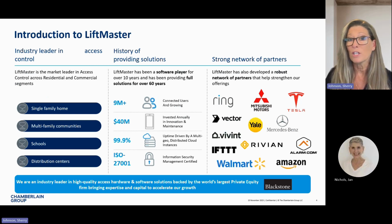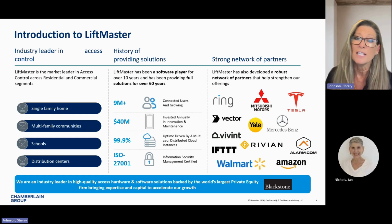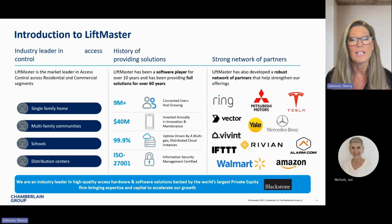Many may historically know us for garage door openers, but we have a long legacy of being a market leader in access control for not only residential applications, but also commercial segments for multifamily communities, schools, as well as warehouses and distribution centers. We focus on providing enhanced experiences, and we've shifted our focus over the last 10 years to enhancing our software solutions, connecting our 9 million plus users, and investing $40 million annually on innovation and enhancing our reliability. In 2021, we were acquired by Blackstone, the world's largest private equity firm, bringing expertise and capital to accelerate our growth.